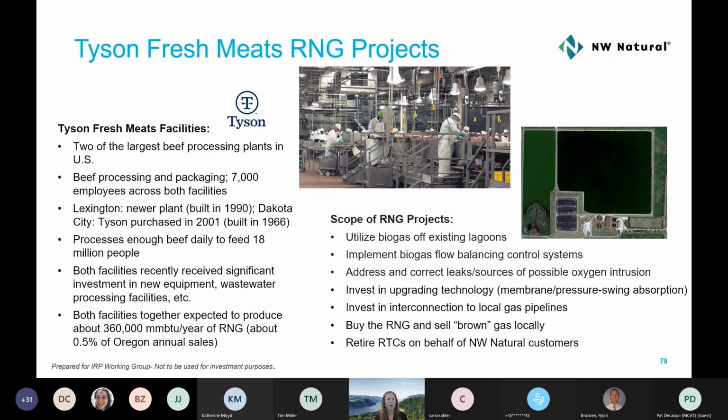Both of the facilities are really large beef processing and packaging facilities. The biogas is a product of all of the water that is used in the facility. There's slaughtering and there's beef processing and packaging.